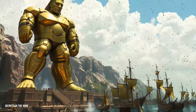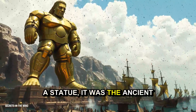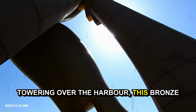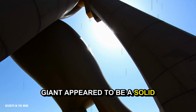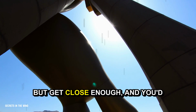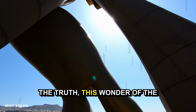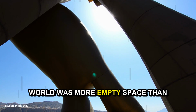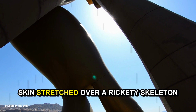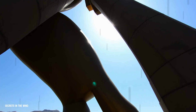The Colossus of Rhodes wasn't just a statue, it was the ancient world's greatest bluff. Towering over the harbor, this bronze giant appeared to be a solid testament to the island's wealth and power. But get close enough and you'd hear the hollow echo of deception. The truth, this wonder of the world was more empty space than metal. Its imposing form just a thin skin stretched over a rickety skeleton of stone blocks and iron bars.